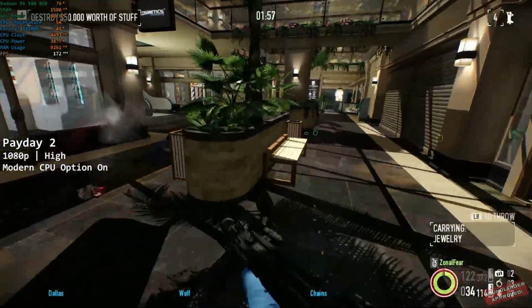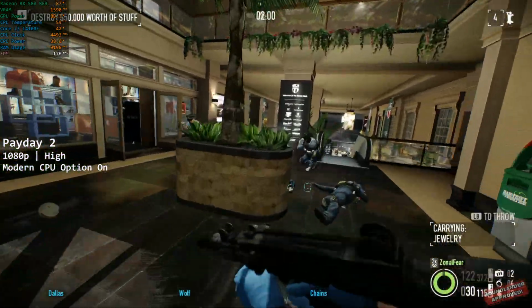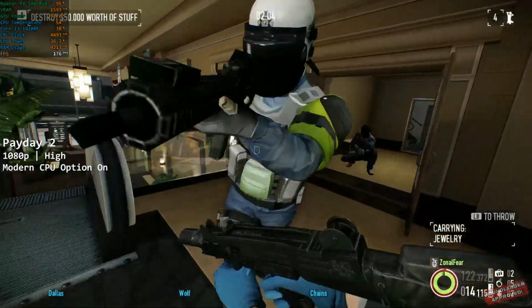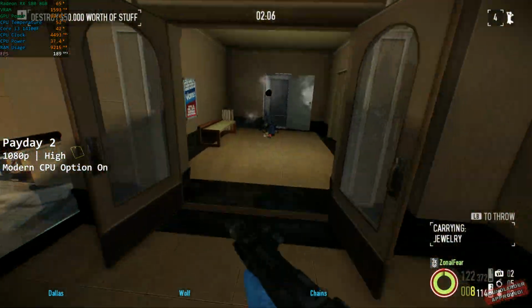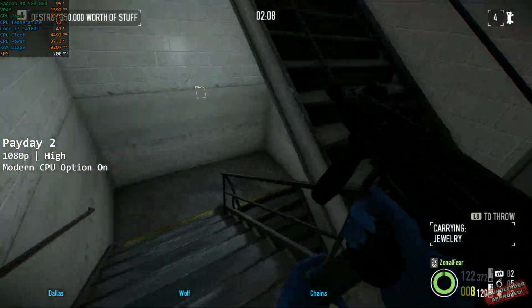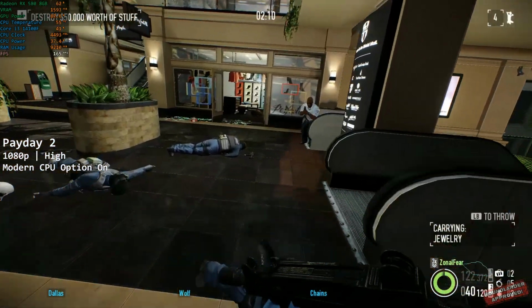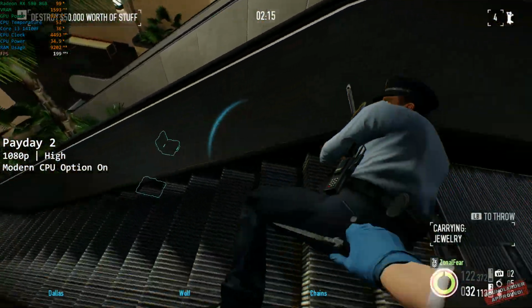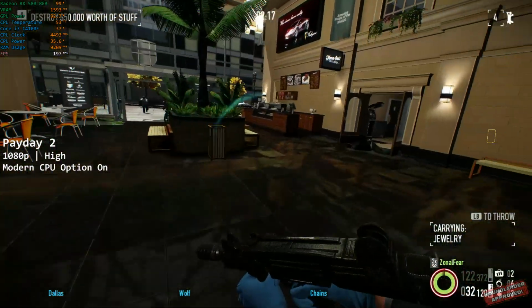Payday 2 was an easy one for the 14100F. Launching with a modern CPU support option turned on, the i3 hit well above the 60 FPS I'd say was needed for a decent experience. Even better, Payday 2 hit what I think might have been an engine frame rate limit of 200 FPS repeatedly, so whichever frame rate you prefer to play at, the Core i3 is going to deliver it.